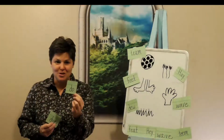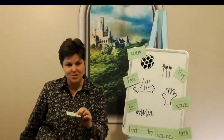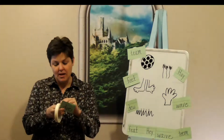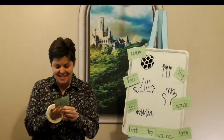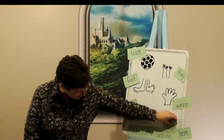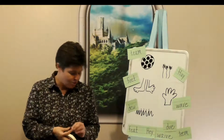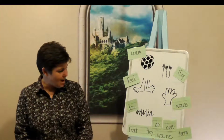This, of course, is a verb, right? To do something as an action. Then we have this type of due, meaning a time frame for when something has to be completed or when it has to be returned. When is your paper due? When is your library book due back at the library, right? A certain time frame when something has to be completed. Okay, so that's due. And then this type of do, of course, is a verb showing action. I do. Okay. There we go. Those are the spelling words.